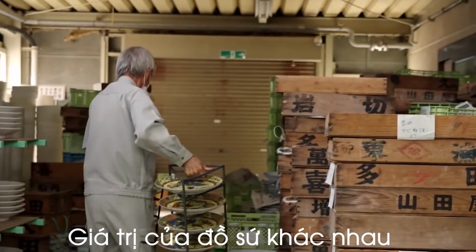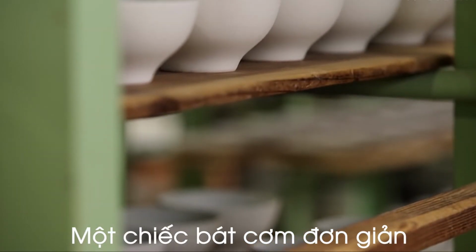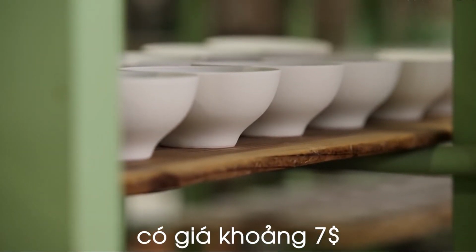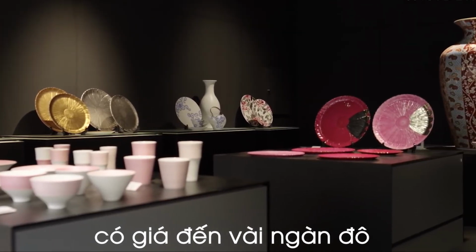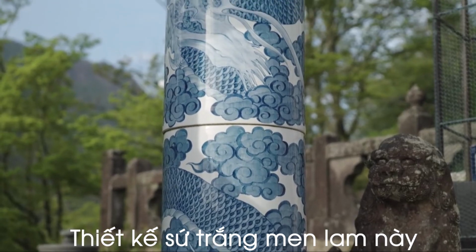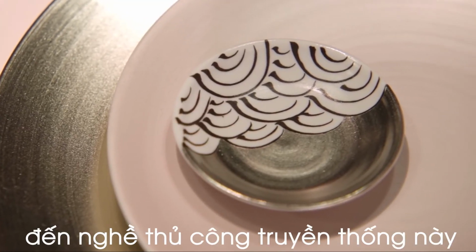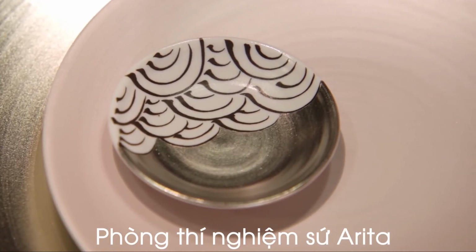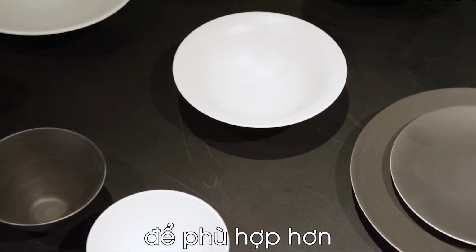The price of porcelain varies based on the size and complexity of the design. A simple rice bowl costs around $7, but the most expensive platter from this workshop costs a few $1,000s. This blue and white design is a traditional look for porcelain, but in order to maintain interest in this ancient craft, the Arita Porcelain Lab has tried to create more contemporary designs that fit into a modern home.